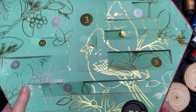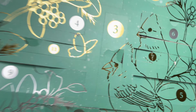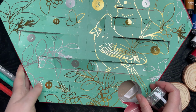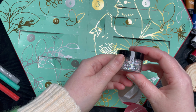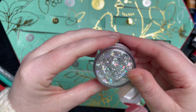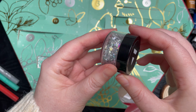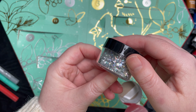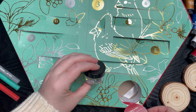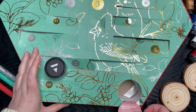Okay, here we go. Found it. It's coming. Okay. It is so sparkly. It is glitter. And let's see what it has to say. Day 12, glitter jar silver.